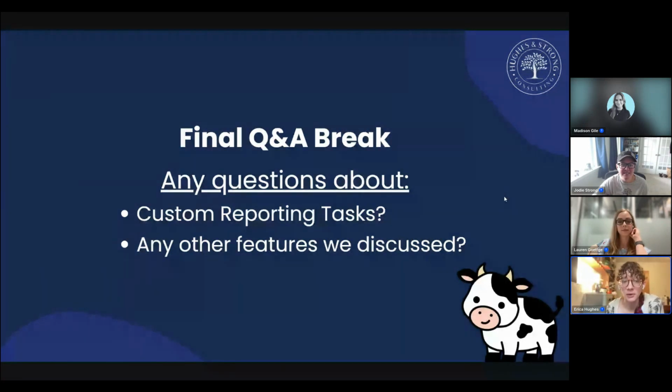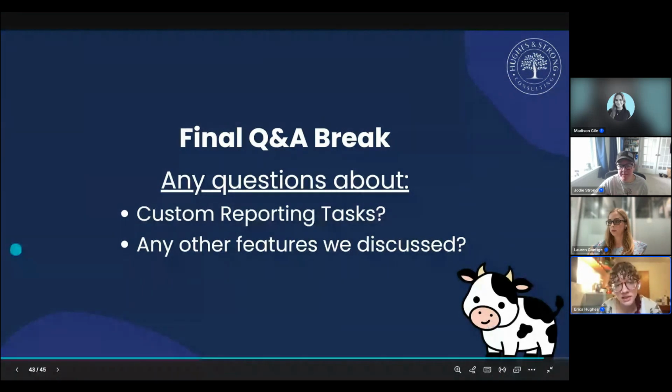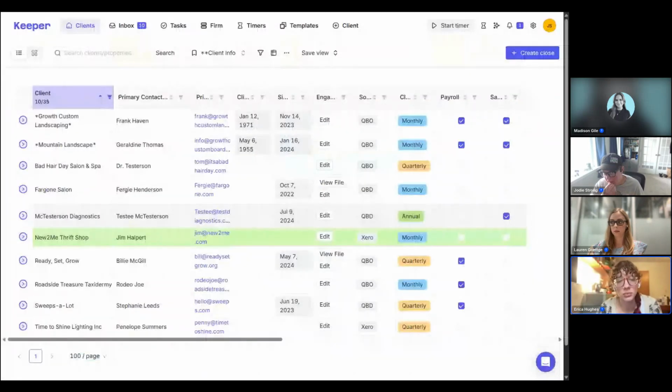Okay, so talking about management reports, not the reporting task that we were just talking about. If our firm wants to add custom reports to the client's month-end package, what's our recommended practice for that? And can you combine PDFs, for example?